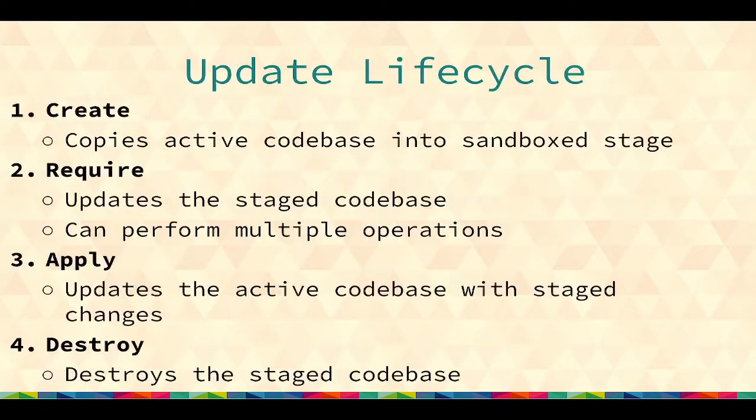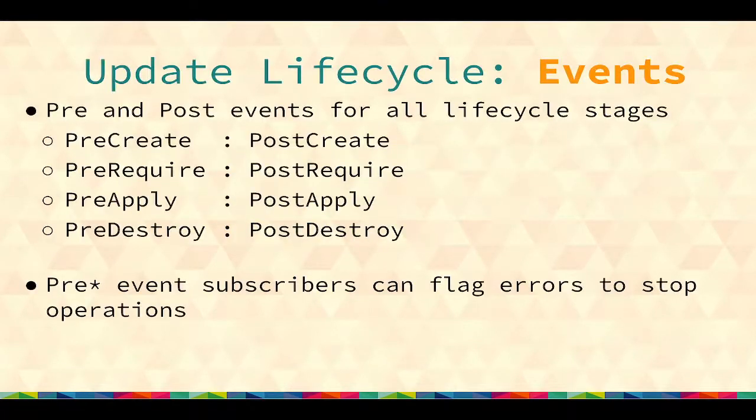The lifecycle for the update process is similar to what we talked about for Composer Stager, just slightly differently named. The lifecycle events are basically how we do all the validation, and this is something a custom module would really want to tap into. We have a pre and post for every event stage in the process, and all the pre-events can stop the next process from happening. So on pre-apply, we would check something like, was there another Composer operation that we didn't know about in the active site?